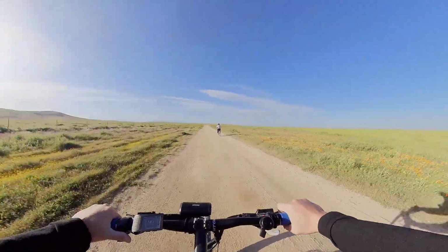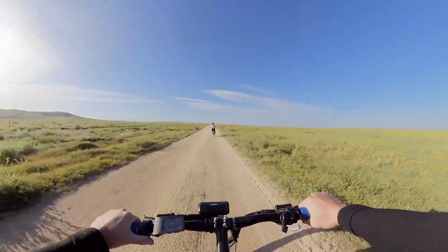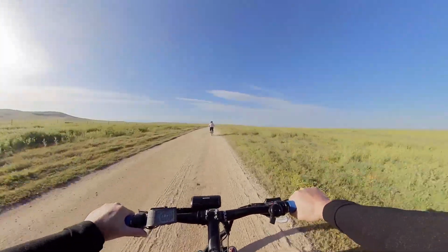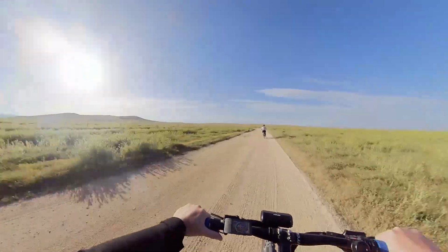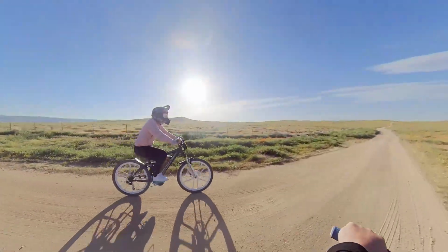Oh man, my gear is not allowing me to gear down. Dang it, I can't catch her. I think I built this for torque and hill, not really top speed. We'll go up this way and then we'll come down that wind. I think that should be fun, yeah?